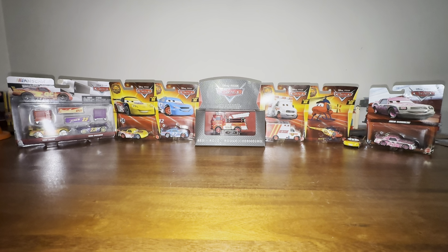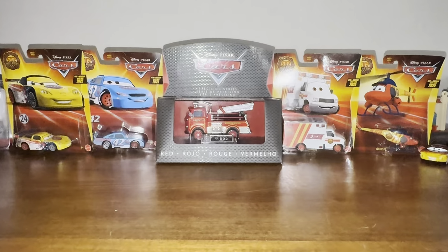Like the NASCAR 4-pack, Eugene Carby Femmet Flamin' Flow, Race and Rescue Morgan Martins, and Kathy Copter, Precision Series Red, Rally Racer Cal, and Jeff Corvette, for an example.